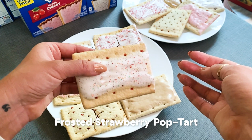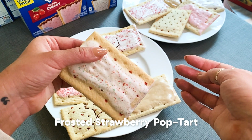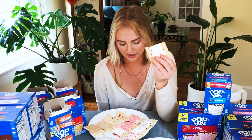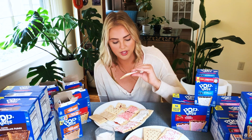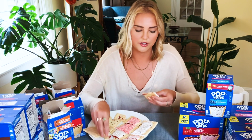Up next, we're gonna do the frosted strawberry because it's right next to the unfrosted one. They're all right next to each other, I put them all on one plate. This one is one of the top sellers besides the brown sugar cinnamon. I like the sprinkles on this one, honestly. The sprinkles are so cute. I feel like it's like a party color. I'm gonna just eat the center pieces. I think that the crust is honestly a waste and should just all be filling.